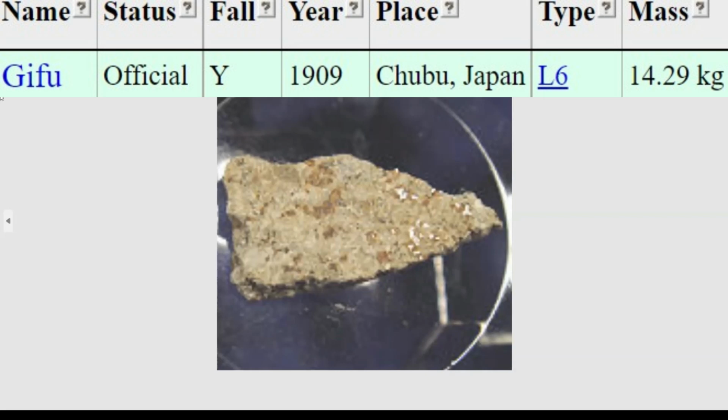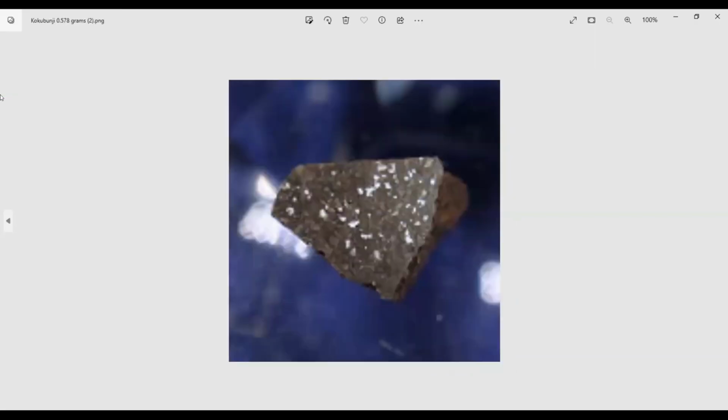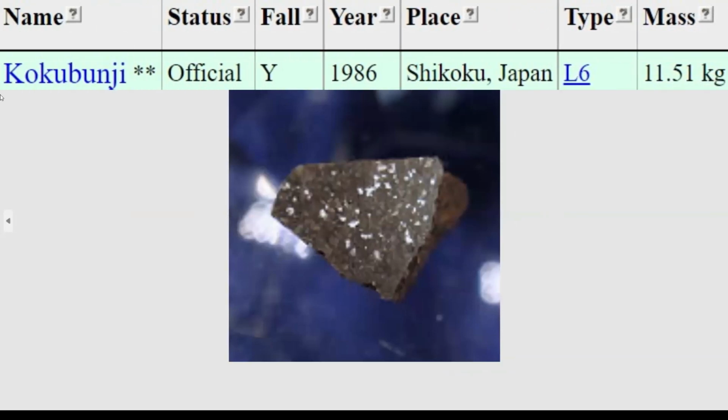This is Gifu from Japan, which fell in 1909. It's an L6, and that's just a not quite 2 gram piece. The next one is Kokubunji, a rare fall from Japan from 1986. It's also an L6, but the nice thing about this is it shows you the difference in colors of L6s. Some are very dark and some are very light.